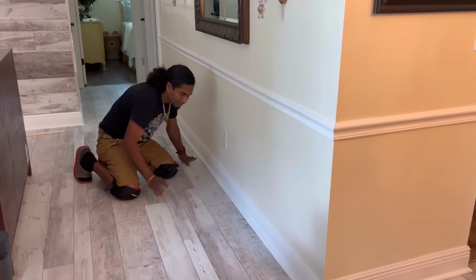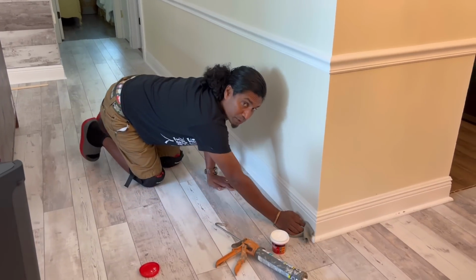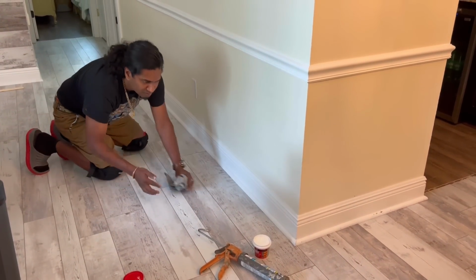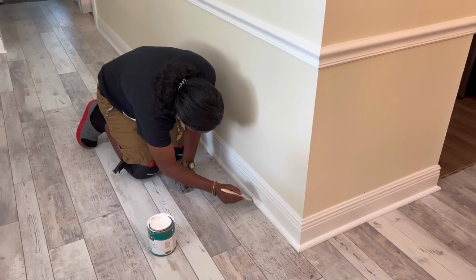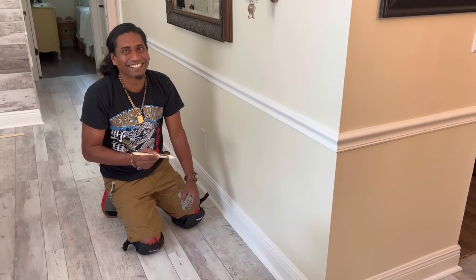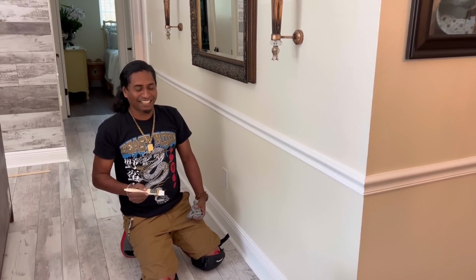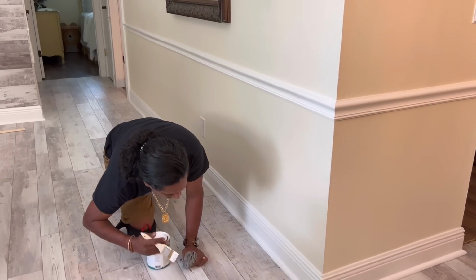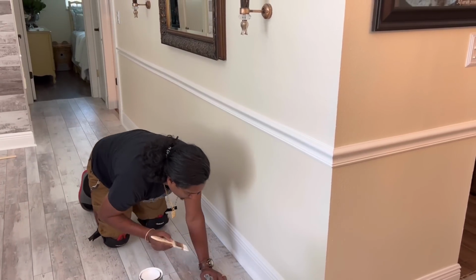It looks awesome. Almost there. What's the most dangerous job for me? I don't like to paint. I could do anything else. I could clean grout. But I don't like to paint.